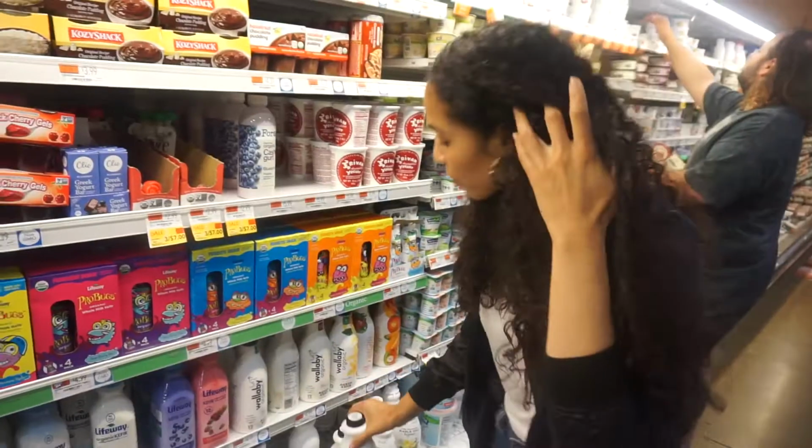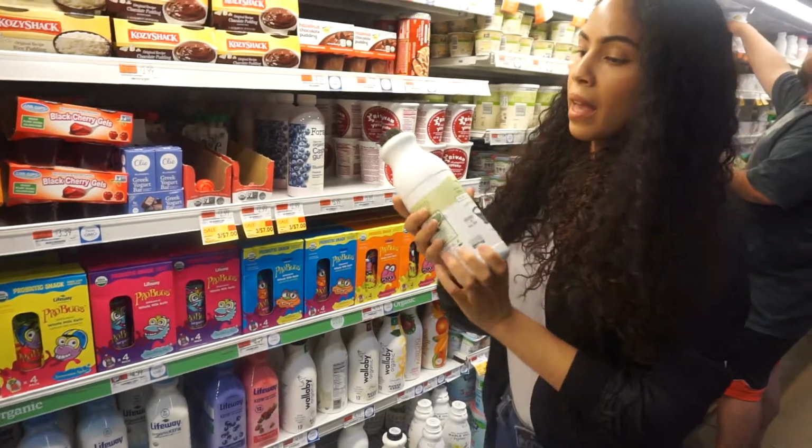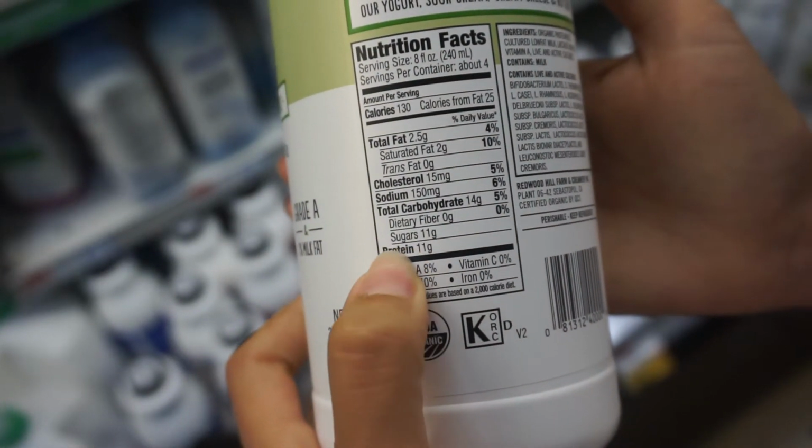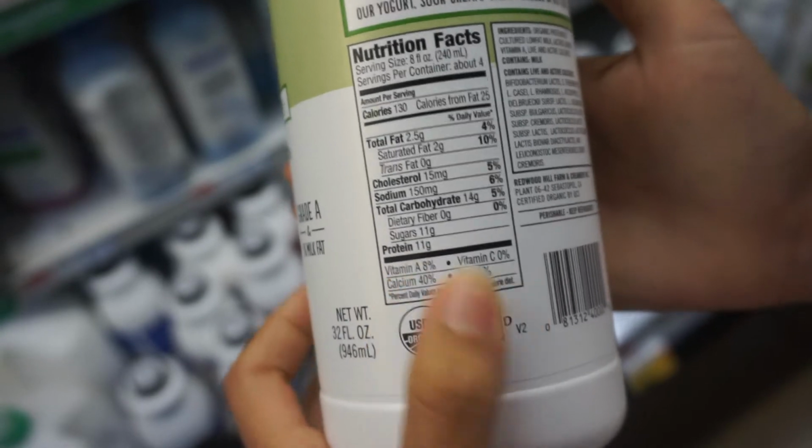So instead, I would suggest Greek yogurt or kefir. Also, if you have a sensitive stomach, you may want to try a kefir that doesn't have lactose.